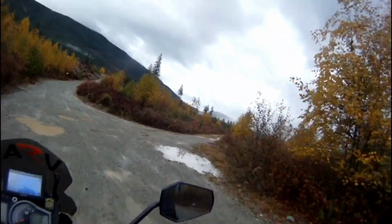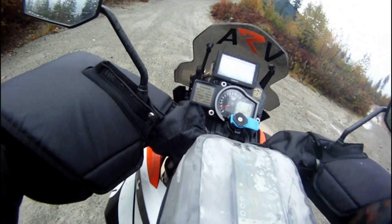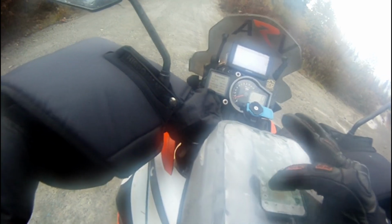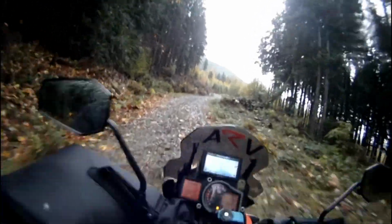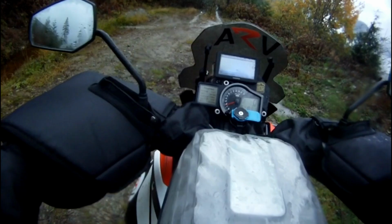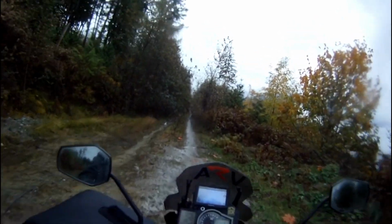Got to make sure I'm going down the right road here, so take a quick peek at my map to see where I am. And of course it's not super clear, but let's keep going. Let's try this way for a little bit, see which way it goes. Well, this might be the end of the road, but the map says it goes through, so I don't know. Let's see what it feels like to get soaking wet off all these trees and ride through a river.